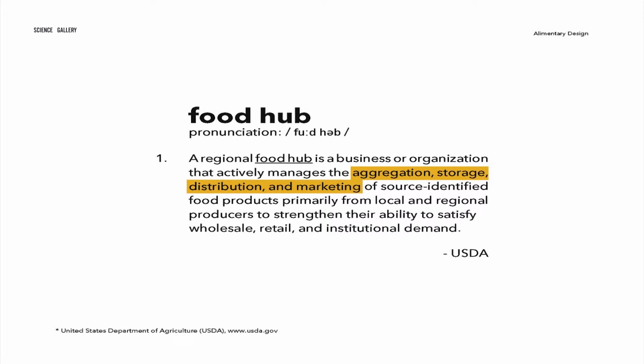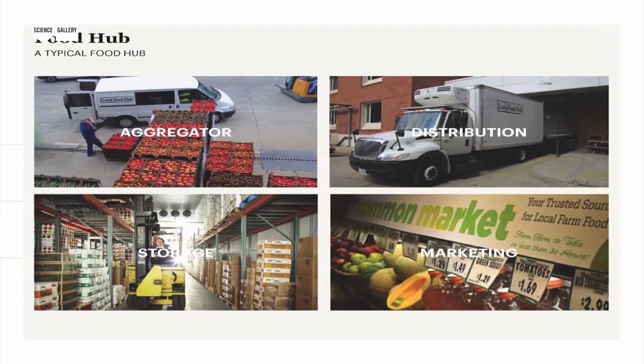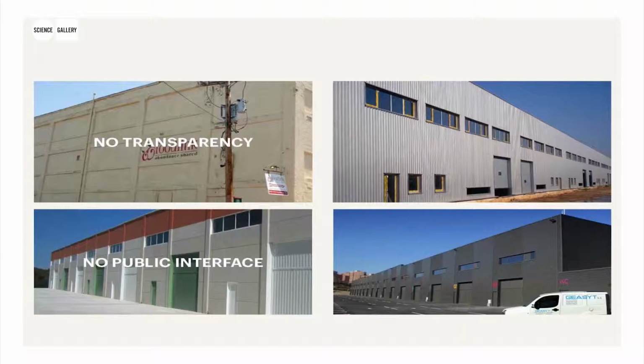Food hub is a USDA defined term that only came about a few years ago when they recognized that this was a huge problem in the States, that there just weren't centers for aggregation, storage, and distribution. So here you just see some images of those core programs that I mentioned before, being aggregation and distribution, but it also typically being located on the peripheries of cities, because it is at its core kind of infrastructure. It's not something that people are normally visiting.